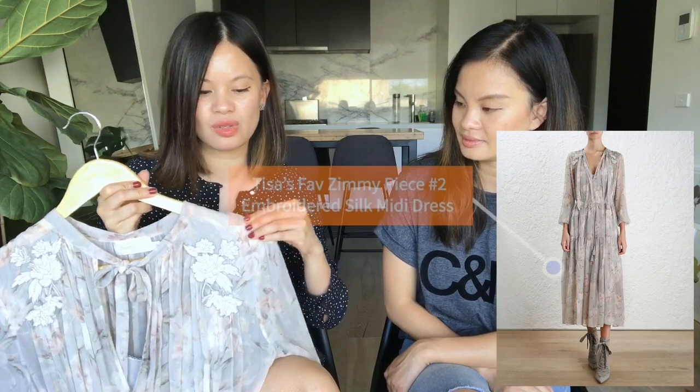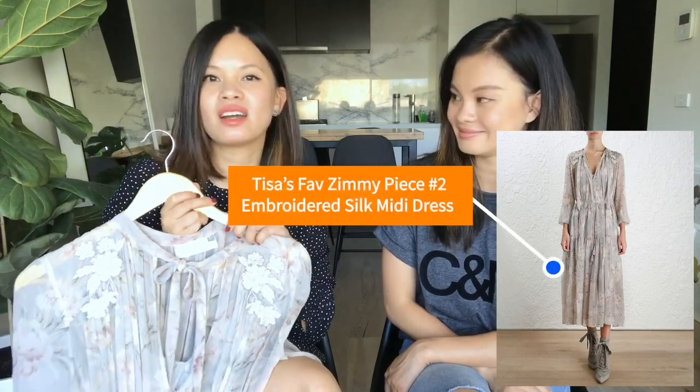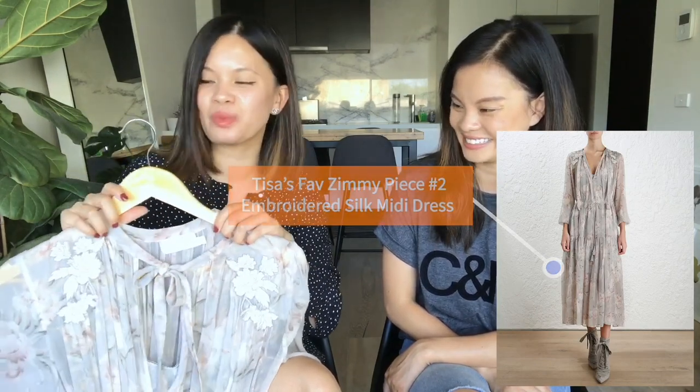My next item, which is one of my favorites. And in honest truth, this dress is probably not my most worn Zimmermann dress, but it is definitely my favorite because of the level of detail that's on there. It's so special, but it's one of those dresses that you can't wear every day. Not that you'd wear Zimmermann every day, but you know, you try to wear it as often as you can. And this dress is just so beautiful.